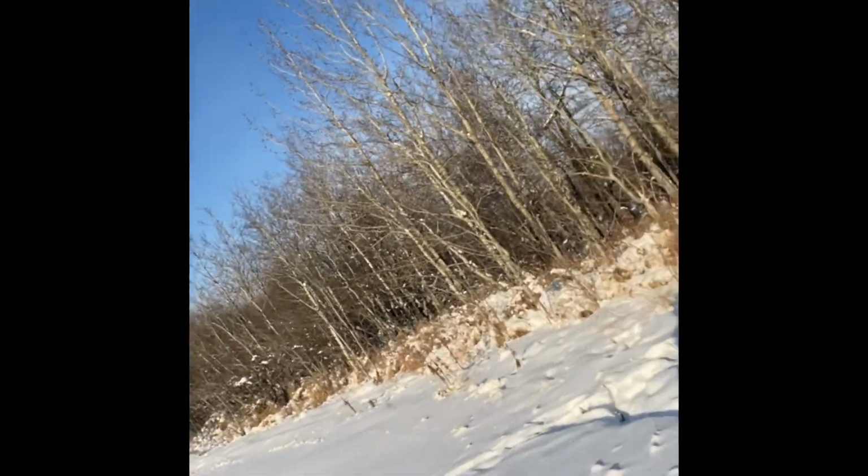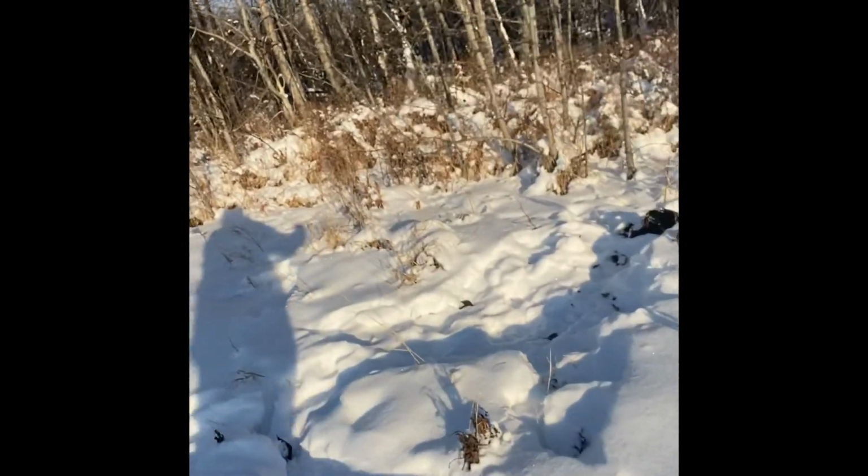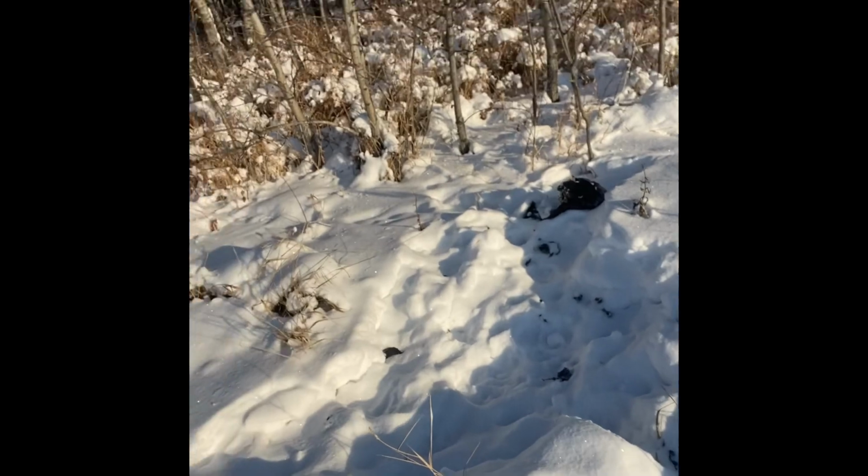Oh shoot, better lock my Jeep. Come back and have no guns or anything in there. Should have bought some snowshoes for this deep snow. What do we got here? What is going on right there? Garbage bag.